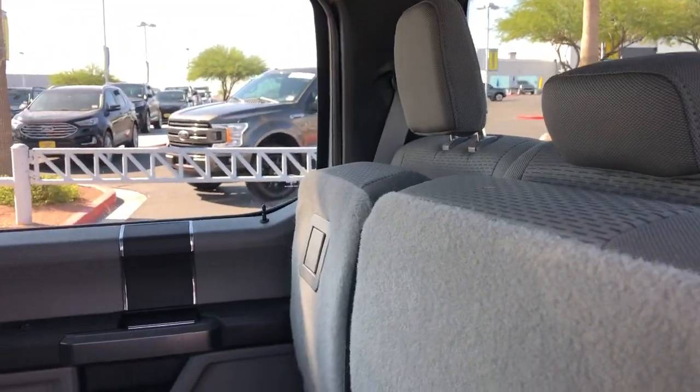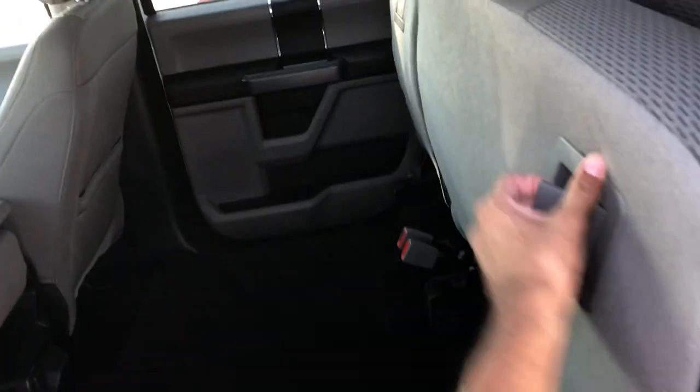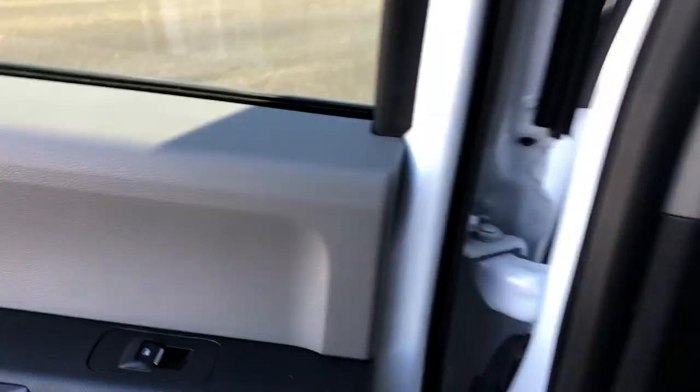There's so much space back here. As you guys can see, look how much space is back there when the seats are up, and then you can put the seats down. I can actually sit back here so comfortably. My knees don't even touch. It's comfortable back here and it's super big. Got the seats in the front.